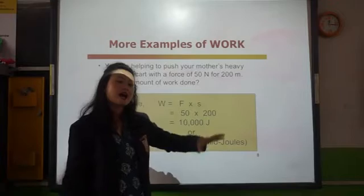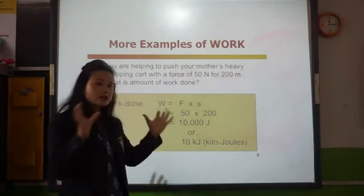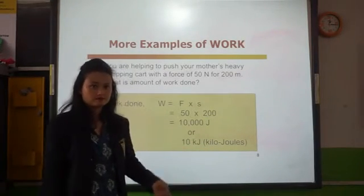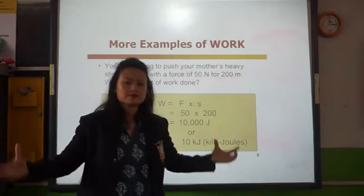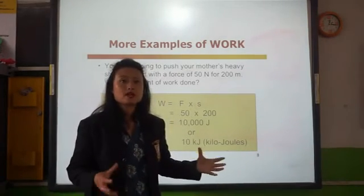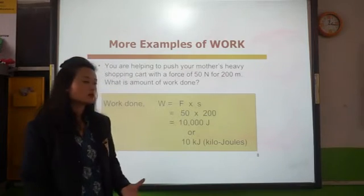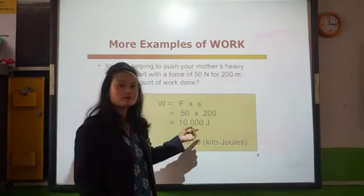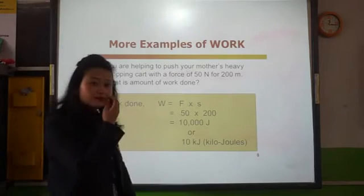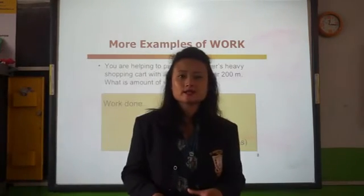A kilojoule is a higher unit. That means when you have a large amount of work done, we use kilojoule. When you lift a very heavy object, a lot of strength is applied and a lot of displacement takes place, then we use a larger unit of joule, which is kilojoule. So these are the various terms related to work done.